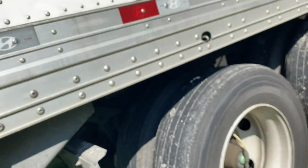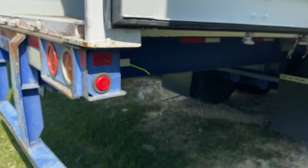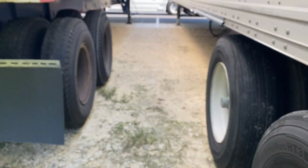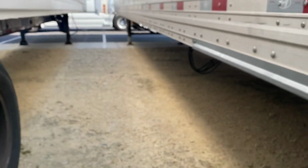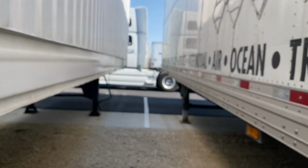Let's check it out real quick. Good looking tires. I don't see no damage. Placards on the side. Good looking tires, no damage. All right. Let's snag it and bag it.